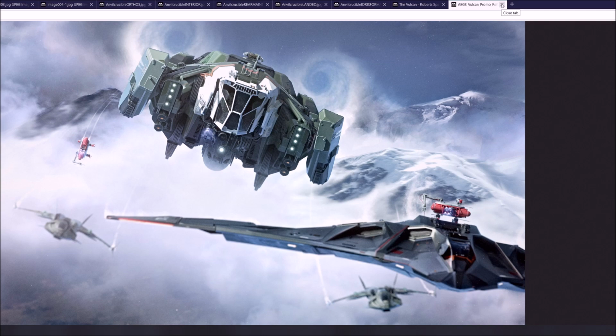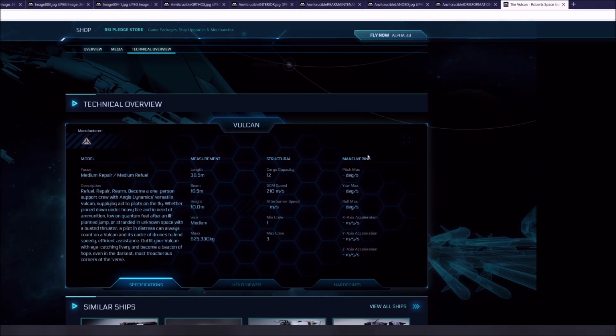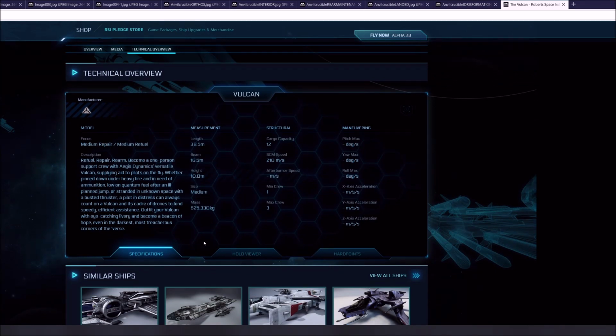So you can see here it has a couple of drones that are out. It looks like maybe refueling the Eclipse here and maybe going towards that Gladius. So it'll be interesting to see how they implement this in the future. We'll have to wait and see. So you can also see some of the specs that we already went over here.